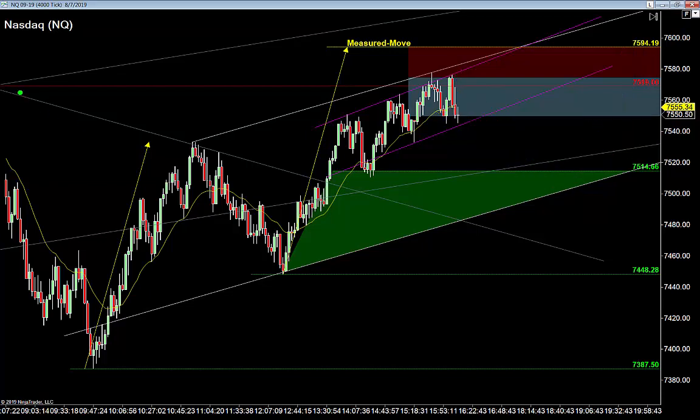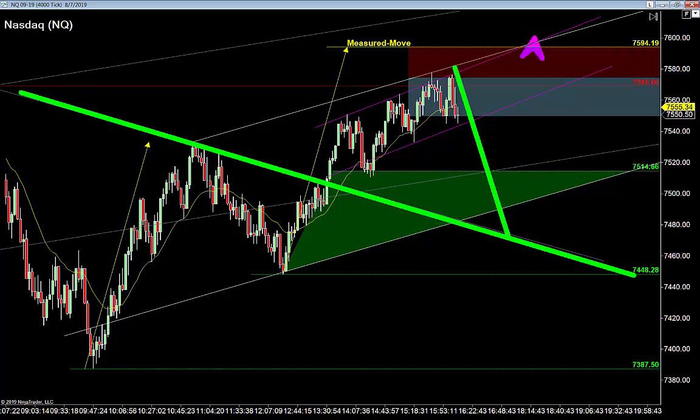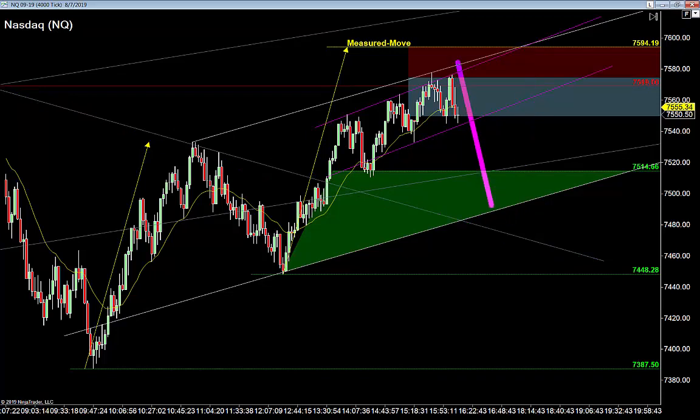What about that deep pullback though, right? That trend line down here. What if it really rockets lower here? If it rockets lower, now there's going to be a lot more sellers involved than there would be if there was only a shallow pullback. So in these situations, because that momentum is so strong, the market becomes a lot more top heavy and it's more likely to collapse back down.